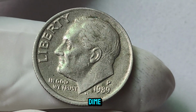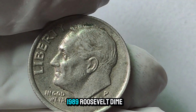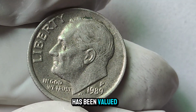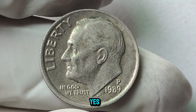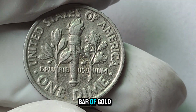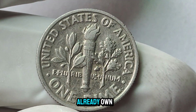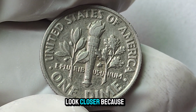Imagine finding a dime, just 10 cents, and discovering it's worth more than your house. A 1989 Roosevelt dime, with a tiny P mint mark, has been valued at $989,000. Yes, you heard that right. Nearly $1 million. Not for a bar of gold. Not for a Picasso painting. But for a coin you might already own. Before you toss that change into the tip jar, look closer.